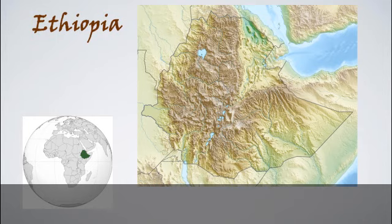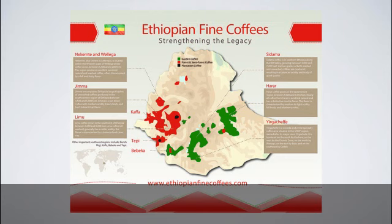This is the highlands of Ethiopia, and this is where the Arabica and most of the Coffea species are from. Ethiopia is still considered the place where some of the best coffee in the world comes from. Ethiopia is also still the fifth largest producer of coffee in the world, and coffee exports actually account for about 33% of all the exports of Ethiopia. So that's definitely a significant component of the economy of this country.